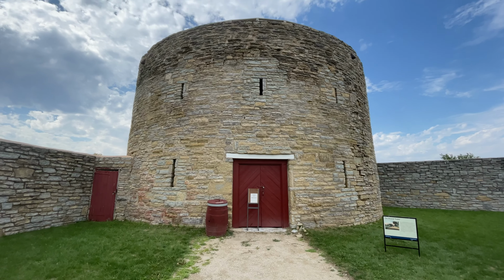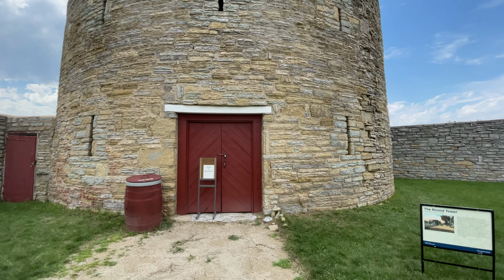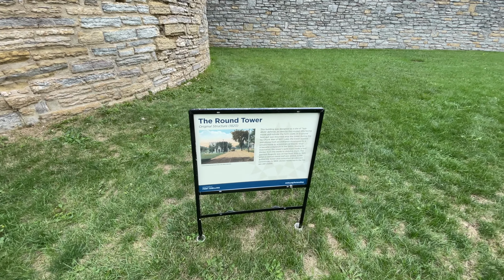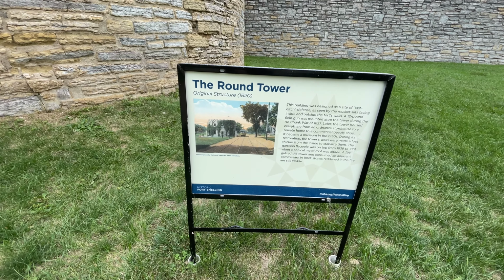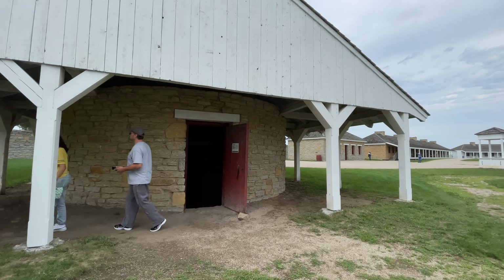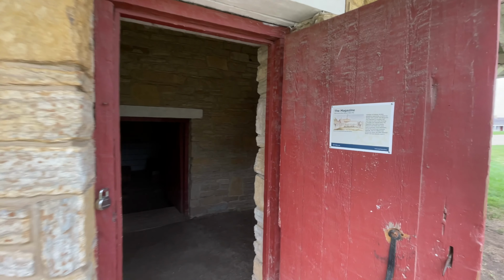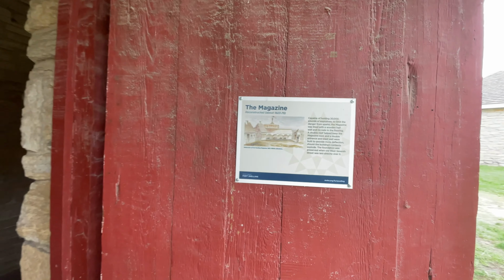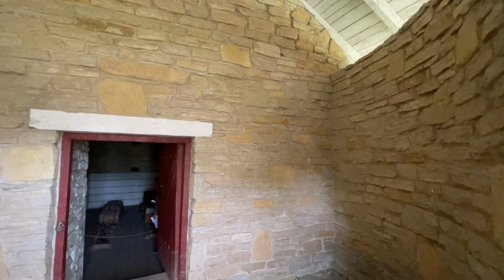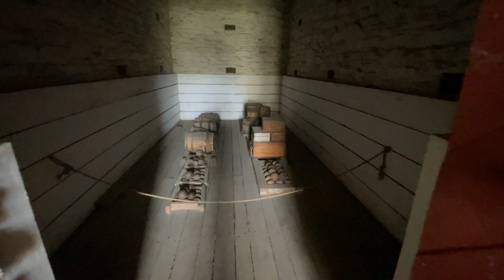So that tower was the defensive last resort. If you ever got in a bind, that's where you ran to. Ooh, it's musty in here too.